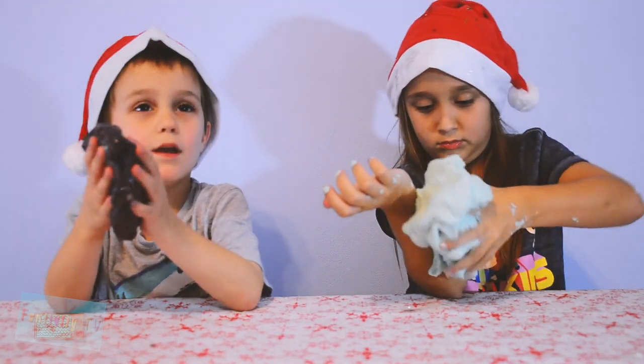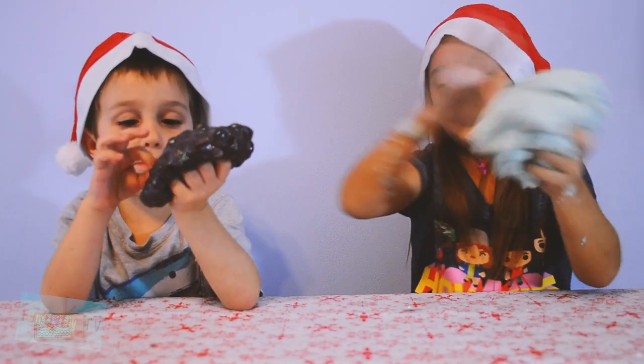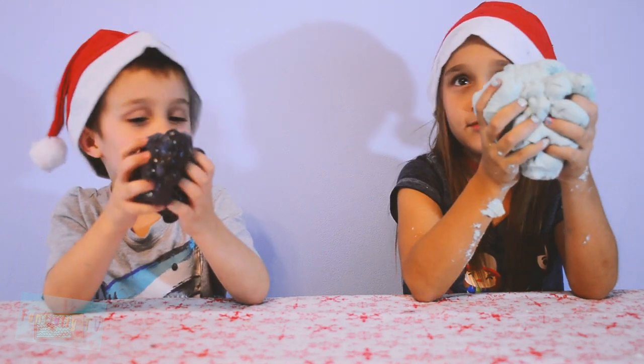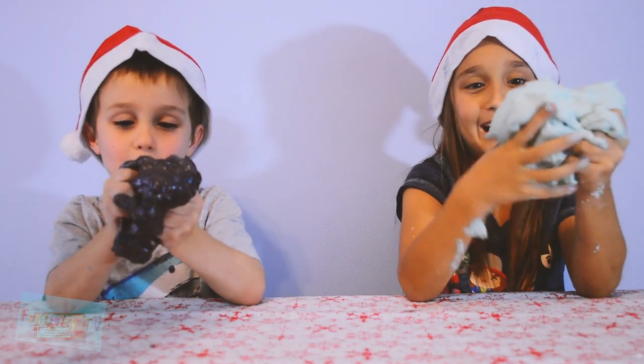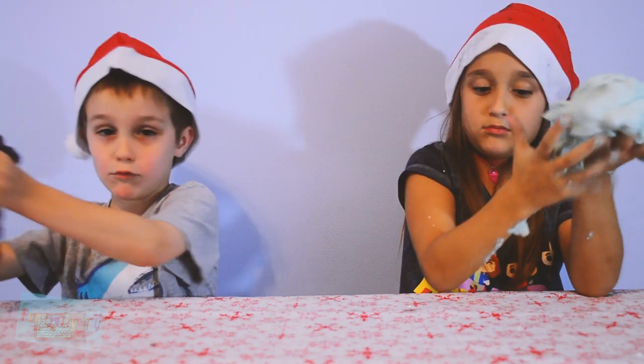Mine looks cool because it turned out good and it actually had purple in it and blue at the same time. It's like a galaxy. And it's kind of gassy and mine's peppermint. And it's kind of itchy, but when you squeeze it, oh my god, it's just so cool.